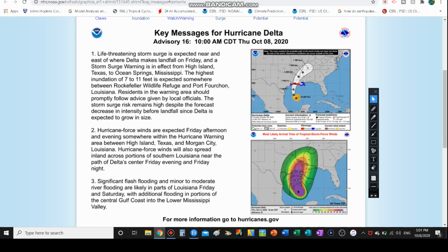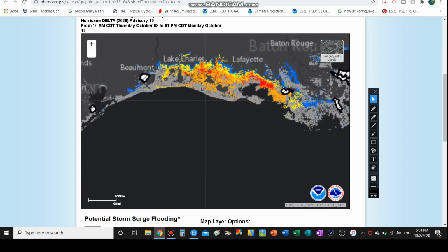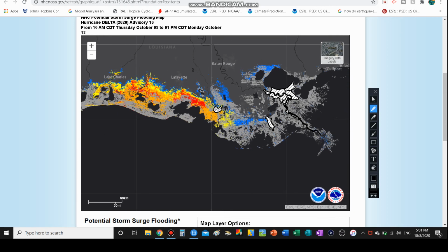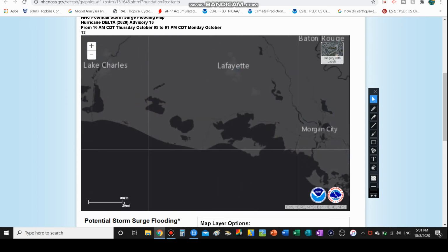Alrighty, so let's go to surge inundation. Although I'll show you the peak surge map because that's a lot simpler to read. But anywhere in this red shade, we can see surge higher than 9 feet above normally dry ground. All right, so thank goodness New Orleans seems to be missing out on some of the surge. I think New Orleans, your biggest threat is winds gusting past 60 miles an hour. And of course, that can lead to some minor water level rises, but nothing like 6 to 9 feet, or well over that, actually, I should say. 9 feet plus for just areas south of Lafayette, east of Lake Charles, west of Morgan City.